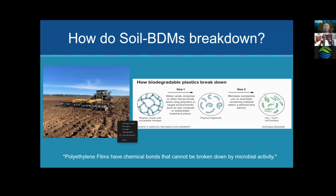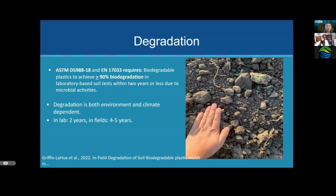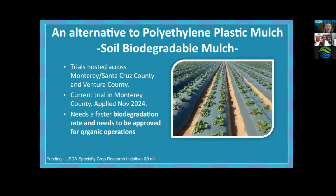In the lab, this process takes about 2 years, and it has to take 2 years in order to be considered biodegradable. However, in our trials, we've been seeing that this material takes about 4 to 5 years to reach that 90% biodegradation. We have explored additives such as liquid compost and neutral unlock to help speed up the biodegradation process, but so far we haven't found any significant differences with those topicals. Next slide, please. Thank you.